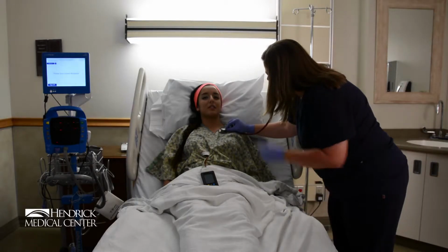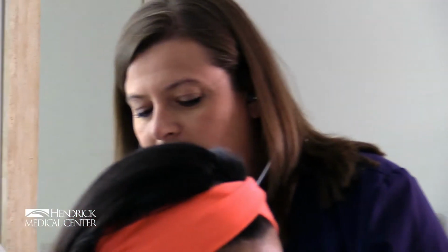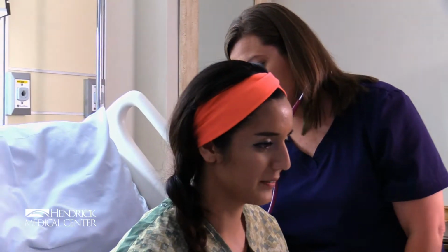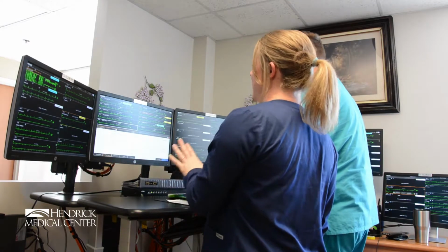So the average census on every unit is about 20 patients. We have a few more beds than that, 22 for each unit. We also have an average ratio of 4:1 or 5:1, depending on what shift that is. We have routine charge nurses that are strong, tenured nurses that are great resources for anyone, whether you're a CNA or a nurse. And we have ancillary staff such as CNAs and techs and nurse clerks as well to help with whatever is needed on the unit.